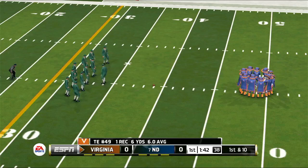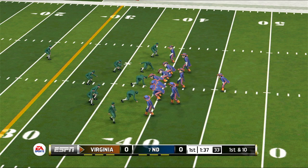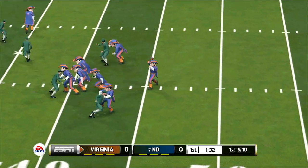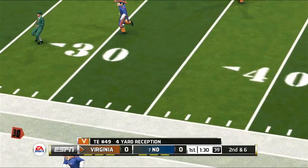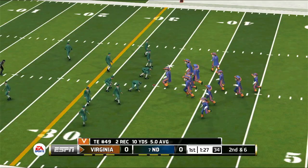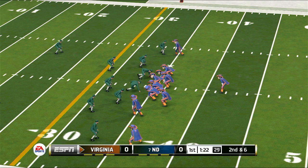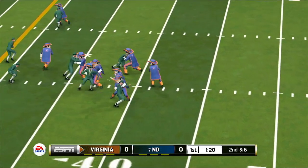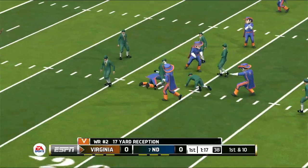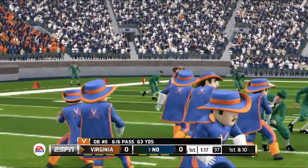Short throws like this are very effective because they tend to wear down the defense over the course of a game, especially when they get you a first down and keep the offense on the field. And I think it was the quick throw by the quarterback that fouled up the defense on that one. Steps out of bounds around the 35-yard line. From the 35-yard line, it's second down. And down he goes, right around the 18-yard line. First down.